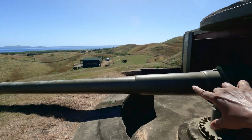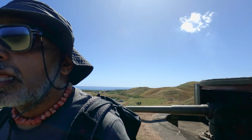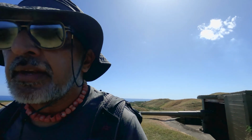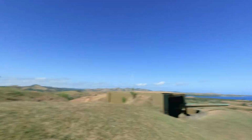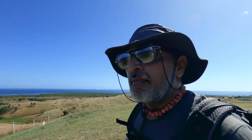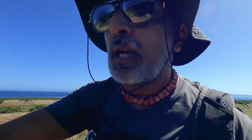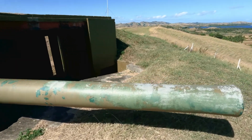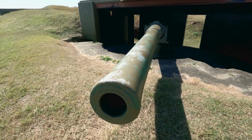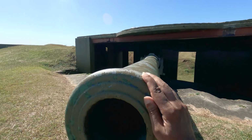So you've got the King's gun, and just over here we've got the Queen's gun. Over there, just over there, is the command post for Momi Bay, for the troops that were stationed here during the Second World War. Now, I'll give you a bit more information about these guns, but let me just show you very quickly the Queen's gun. There it is there. There we go. Now I'm staring quite literally down the barrel of the Queen's gun.